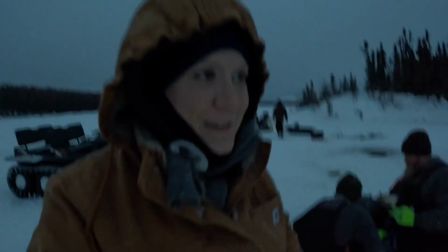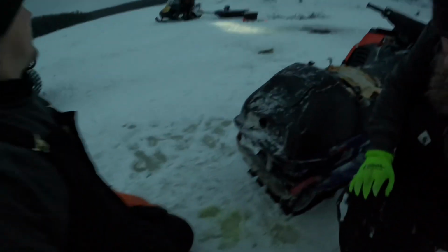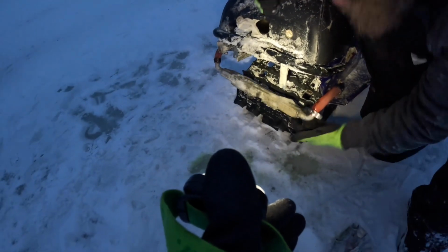Things never, ever go as planned. We got the Argo unstuck by this, it has the winch. Some other guys stopped to help. Now we have a coolant leak. Yeah, only the back there. So this thing fell down. Did he fix it? We got it back on.